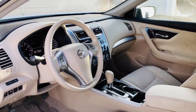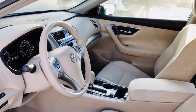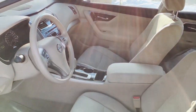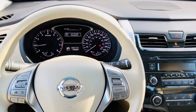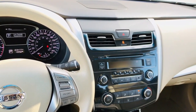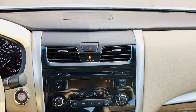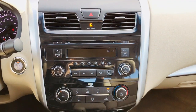I wasn't so sure about the two-tone color scheme they have going on when I first saw it, but the more I'm looking at it, it's kind of growing on me a little bit. The center console has this very sleek, polished black piano finish, which looks very nice. There's some matte black finish on here. There's your traditional dashboard materials. All in all, it's actually a decent interior. Not super flashy, but not incredibly boring either.